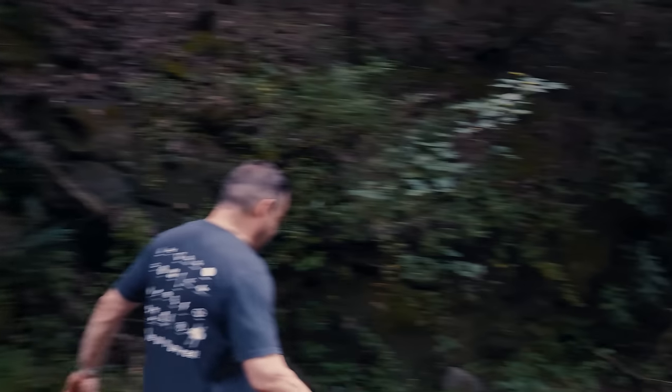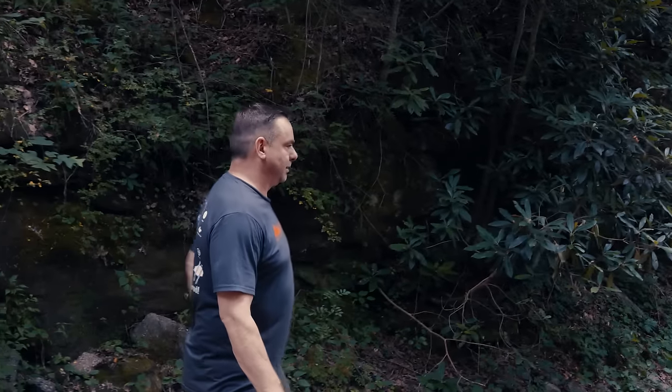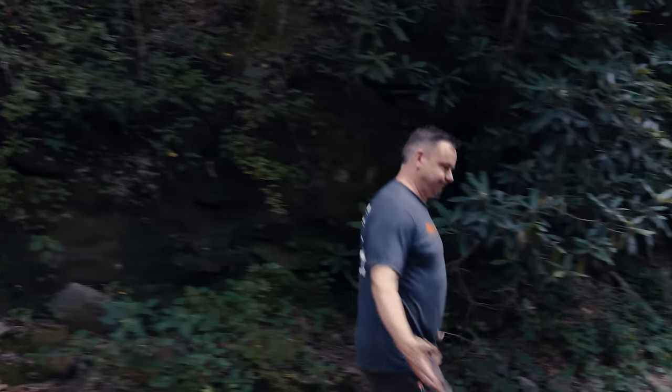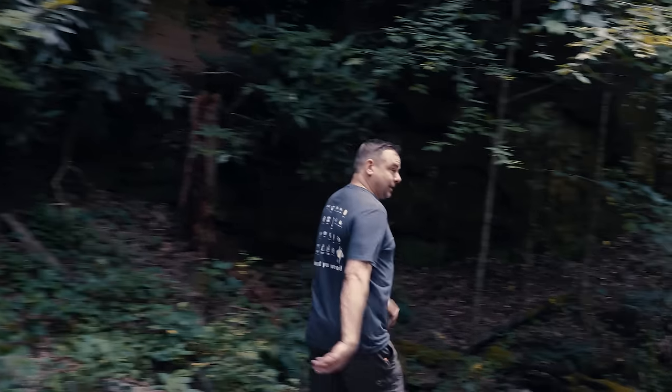Easy peasy, some lemons. All I know is that new Defender is amazing. It just finds traction. I don't know how they did it, because I'm not that good of a driver.